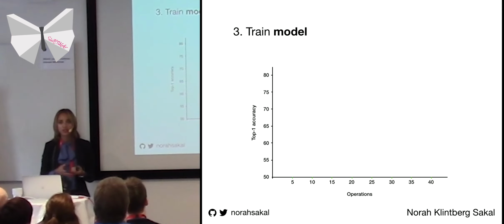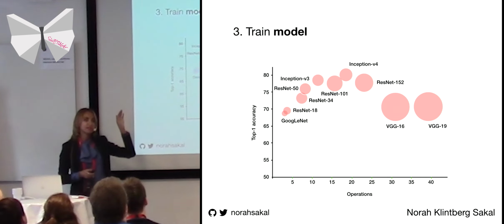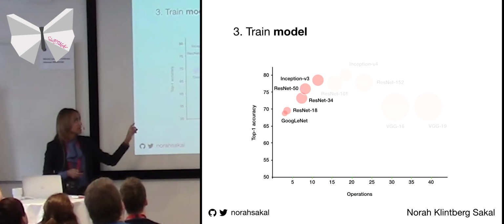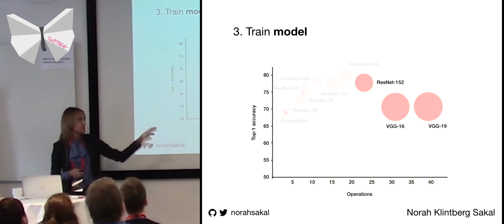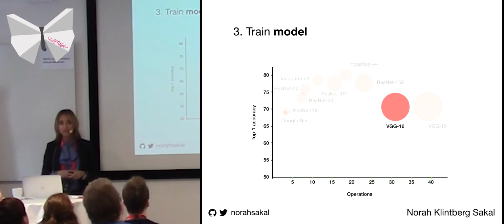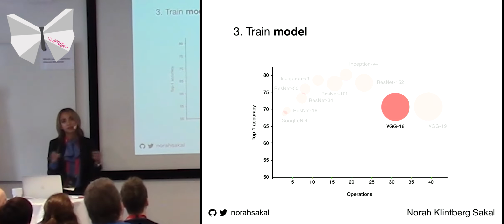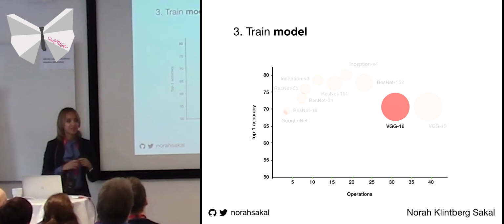And what kind of architecture should you go with? There's a lot, ranging from fewer operations with higher accuracy to a lot of operations, lower accuracy. There are small architectures and larger ones. The one I went with is called VGG16. And why did I choose this one? Because it's a pretty simple and straightforward architecture. It's easy to understand how the building blocks are built or in what order you could change different parts for your model.